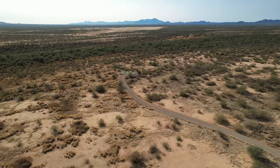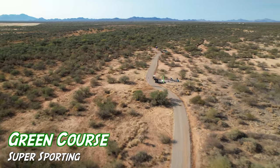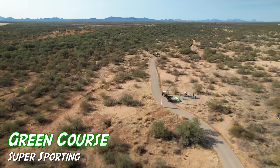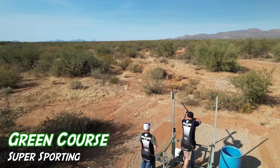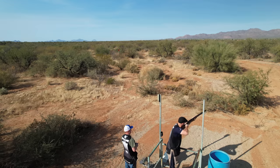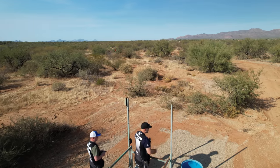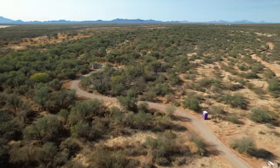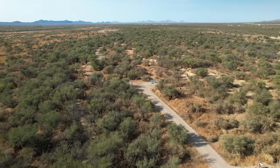Okay. All right. So as we shoot through the green course, it's more of our southwestern forest, if you will. It's the mesquite bosque. Okay. So we're still plenty open, but this is probably as vegetated as it gets. Gotcha. So a little more backdrop, and it's a different view as far as depth perception of targets and things like that go.